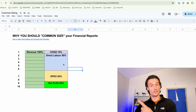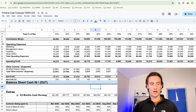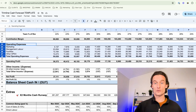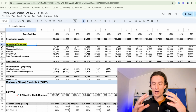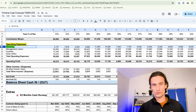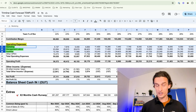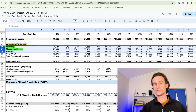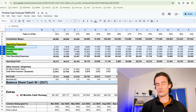Now let's have a look at it predicting into the future. I'm doing a lot of this at the moment. New financial year, we try and work out what the budgets are for the key categories that we can spend in the business. If you think about our operating expenses, the big buckets I like to think about are marketing or advertising, management labor is another key category, facilities, so that's anything to do with your office and all those associated costs, and then other OpEx is just the other big bucket. You can throw everything else in.